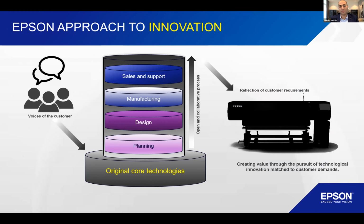I will just take you quickly through the approach of our innovation, how we innovate. And to be honest, if you look down at the original core of the technology, we start from down to up, and we start with the voice of the customers. So maybe some of the questions that you're going to put today, or the discussions that we have every year in our shows and exhibitions around the world, not only the Middle East, are a key element for us for doing any innovation. So your voice is really important for us. Your requirements and the market requirements are very important. So this is where we start, and then we move to the stage of planning the product, how we are going to do it, and going through the design of the product.